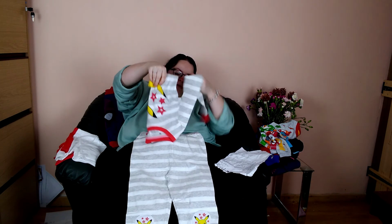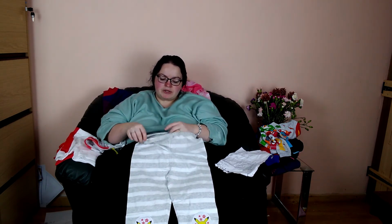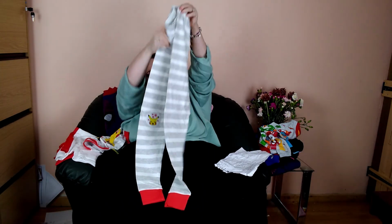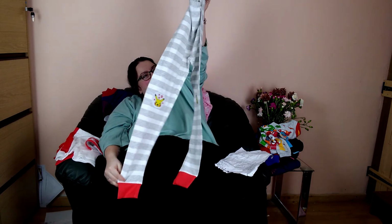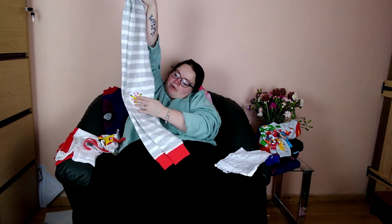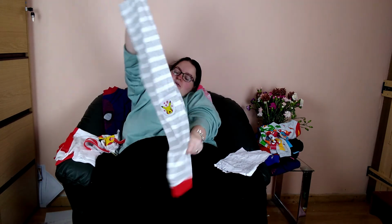And what I like about all the stuff on character.com is it's cotton and it's really good. So you've got the trousers, they look massive. They do look a bit long, they should fit, but for bedtime, this would be for Christmas. I always buy pajamas for Christmas. So you've got the Pokemon on the side, and you've got all the stripes with the red. They do look quite a long fit, but for bedtime.